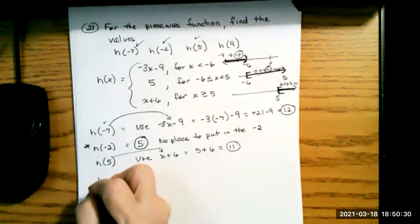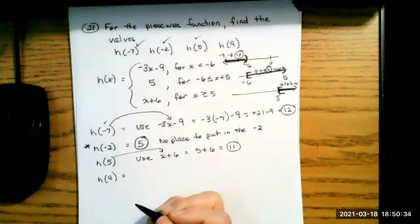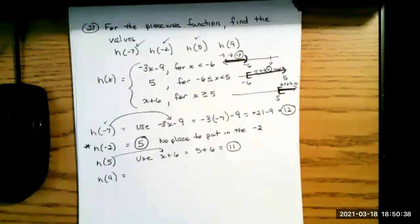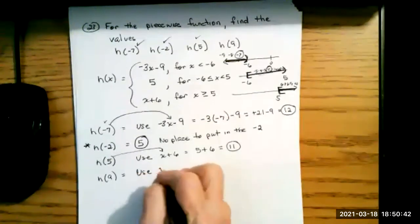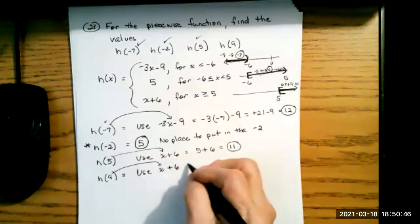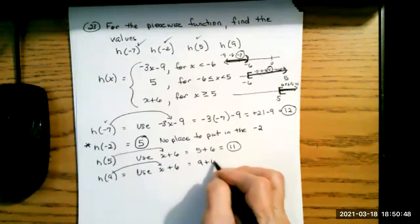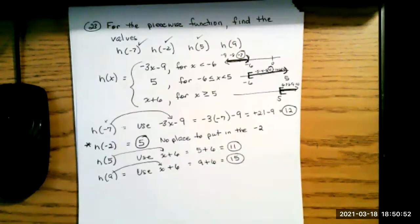And then there's one more, h of 9. And which one is 9 going to be? The bottom one. We're going to use x plus 6. We're going to put the 9 in the x spot. That's 9 plus 6, which is 15. Any questions on how to do that?